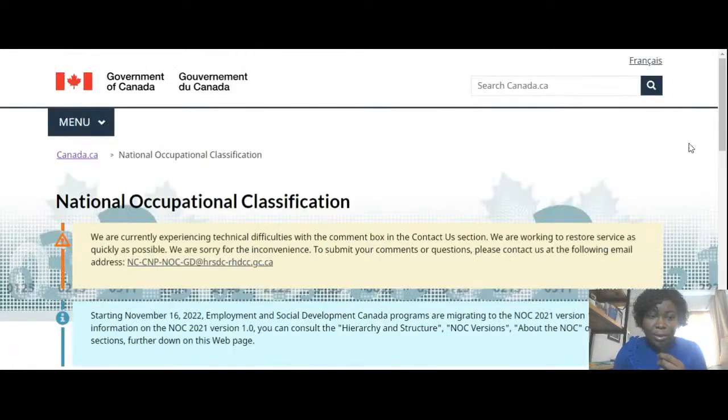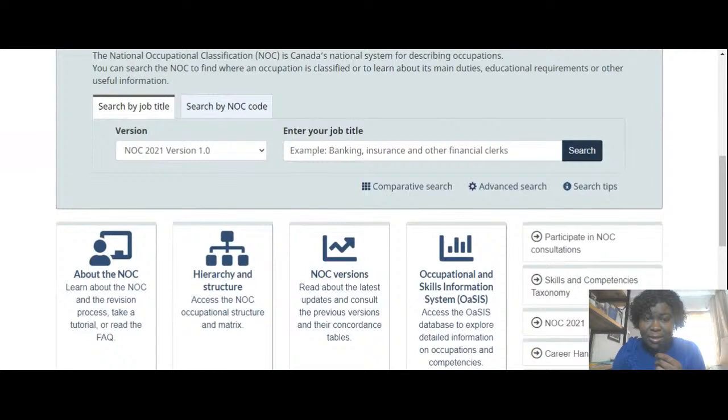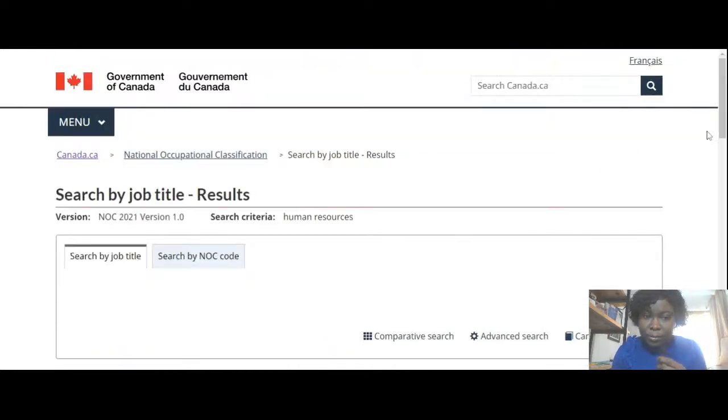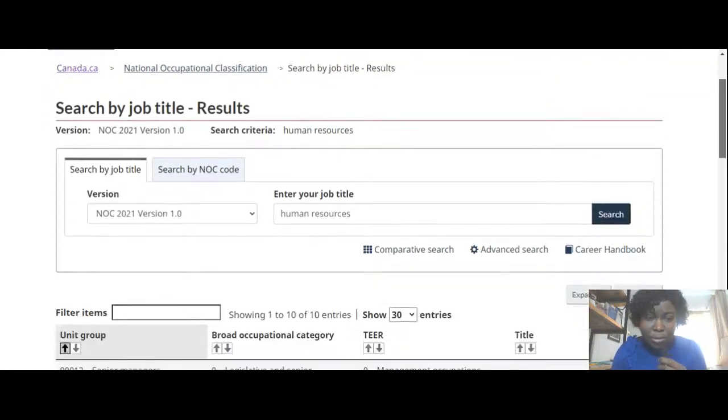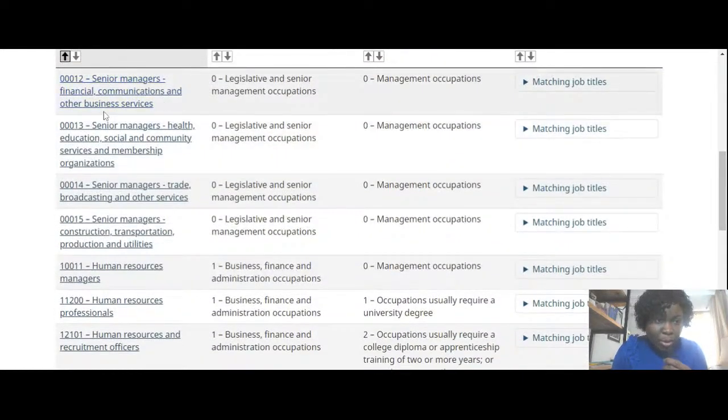So it's loading. Okay, so we are here. You come down, and in this box, you enter your job title. I want to believe that my screen is still very much live. Yes, it is. So for me now, I write human resources. Let me just put human resources, and then I'll say search. The results will come out. You just scroll down and see your results. So you now look for your positions here.